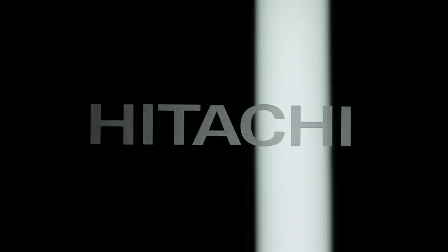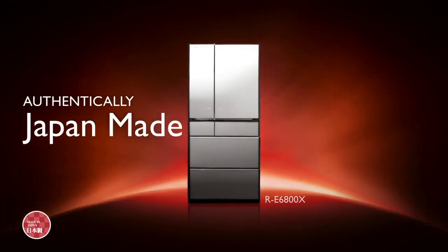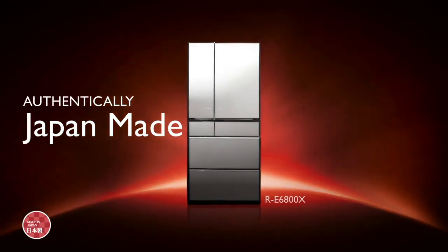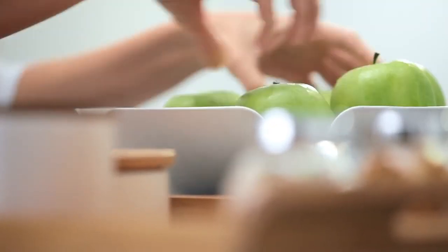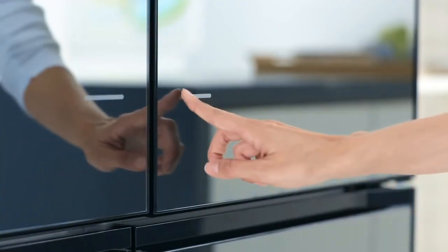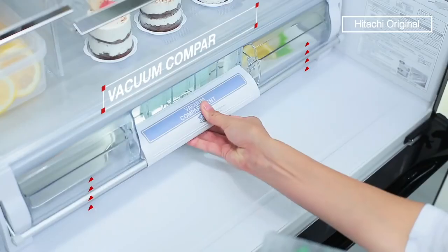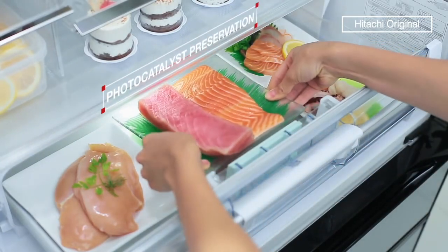When it comes to innovative genius and premium design, Hitachi Made in Japan refrigerators lead the way. Reflecting both good taste and technology, Hitachi's original vacuum compartment extracts air out to keep food fresher for longer.